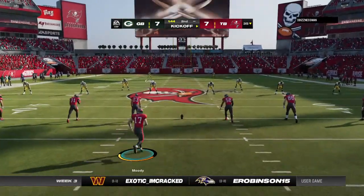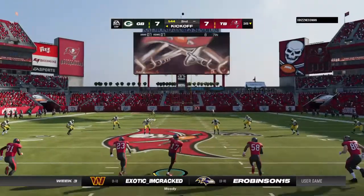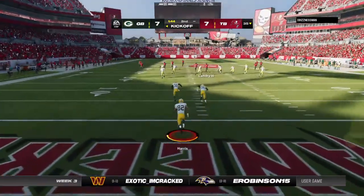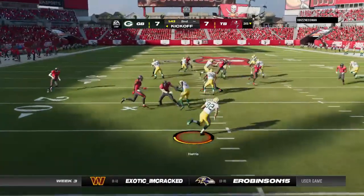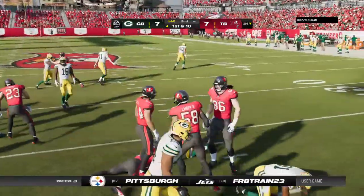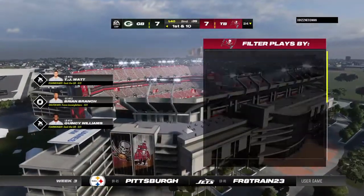So all even at 7 now as they kick it away. Here comes Harris out of the end zone, and he'll be tackled just shy of the 25.